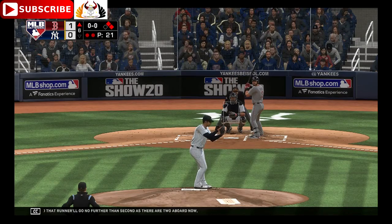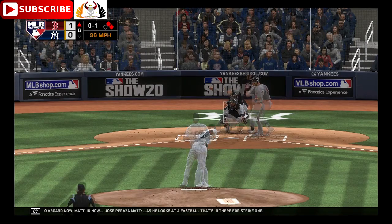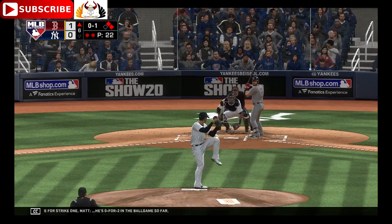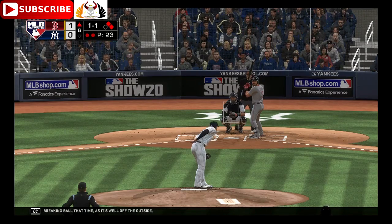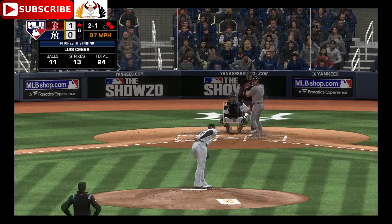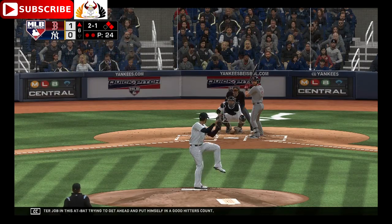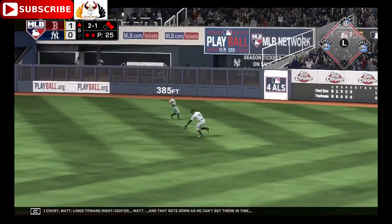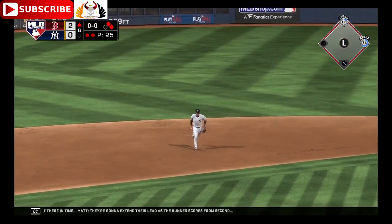Now batting, the designated hitter, Jose Peraza, as he looks at a fastball that's in there for strike 1. He's 0 for 2 in the ballgame so far. A little too much bite on the breaking ball that time as it's well off the outside. 1-1. Here it is. A couple of strikeouts early in the game, but he's done a much better job in this at bat trying to get ahead and put himself in a good hitter's count. Line toward right center, and that gets down as he can't get there in time. They're going to extend their lead as the runner scores from second.